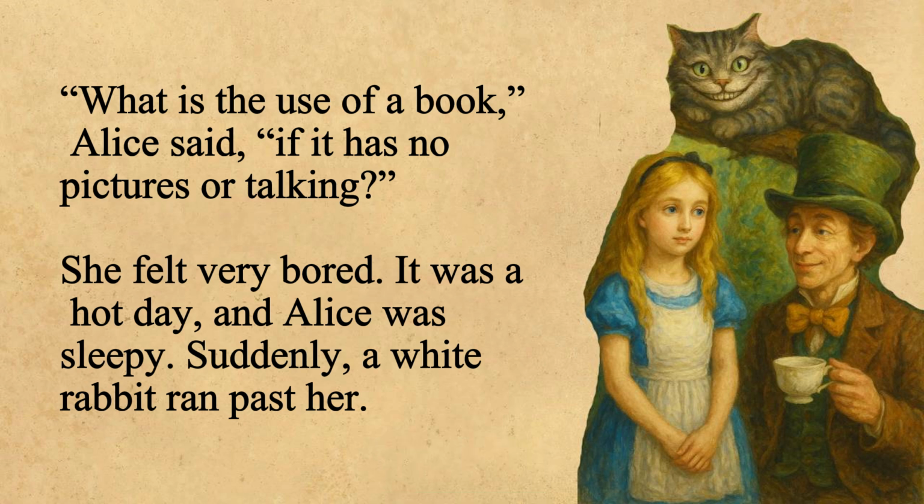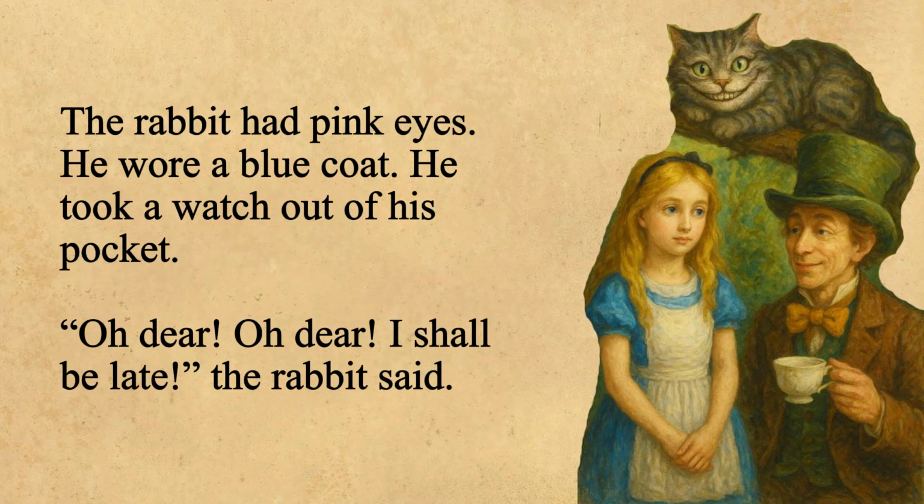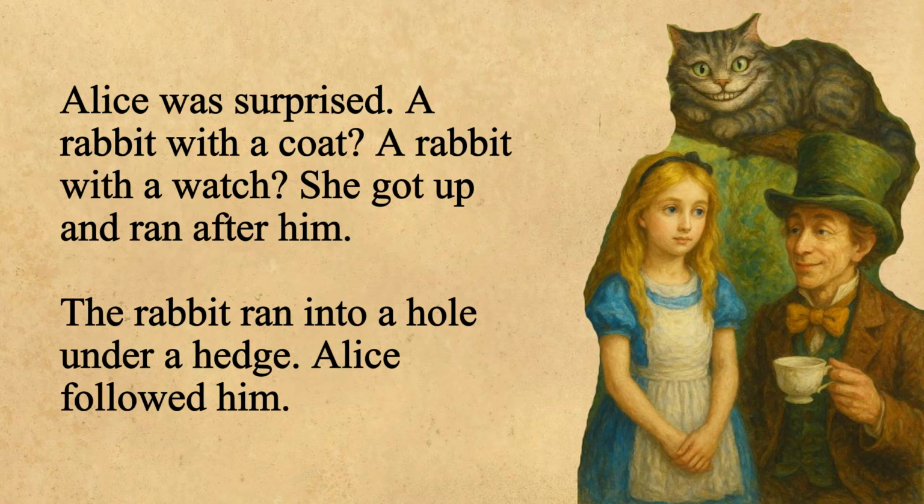Suddenly, a white rabbit ran past her. The rabbit had pink eyes. He wore a blue coat. He took a watch out of his pocket. "Oh dear. Oh dear. I shall be late," the rabbit said. Alice was surprised. A rabbit with a coat. A rabbit with a watch. She got up and ran after him.